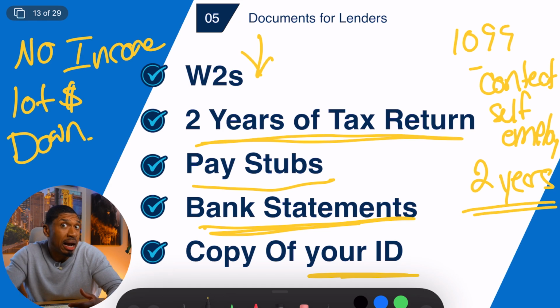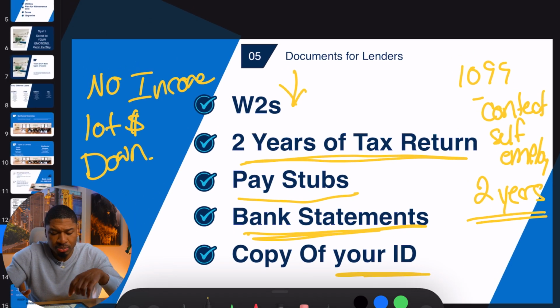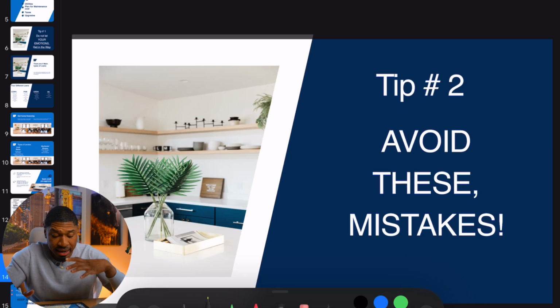So if there's a house that you've been eyeing for the last 2 days and you're ready, like, hey, I want this house, these are the things that you need to get together. Now, sometimes they will ask you for a couple more things, but for the most part, these 5 things are the things that the lender is going to require from any and everybody.